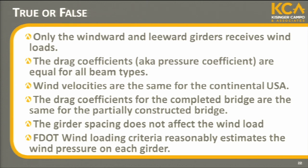False. The S over D. When you have an S over D less than 3, you get a lot of shielding. When you have an S over D greater than 3, you don't get much shielding. A lot of the individual girders pick up a lot of loads. And finally, the FDOT wind loading criteria reasonably estimates the wind pressure on each girder.